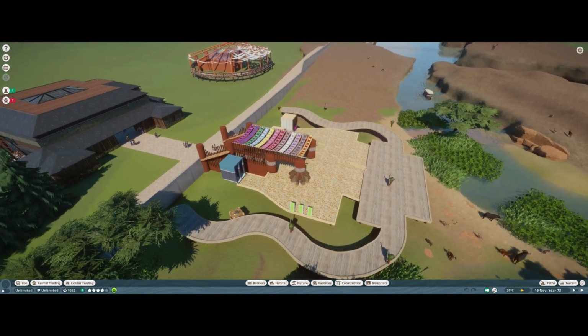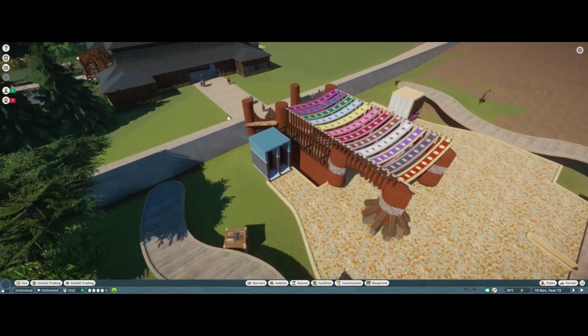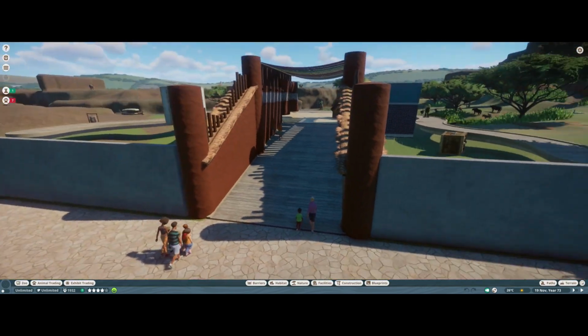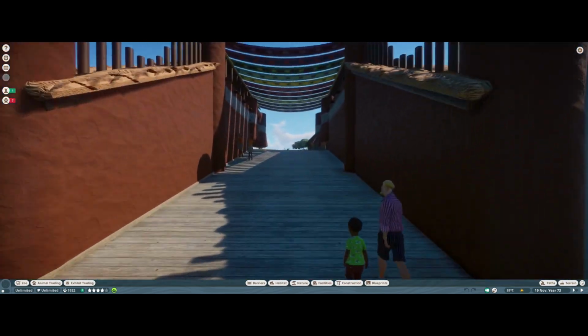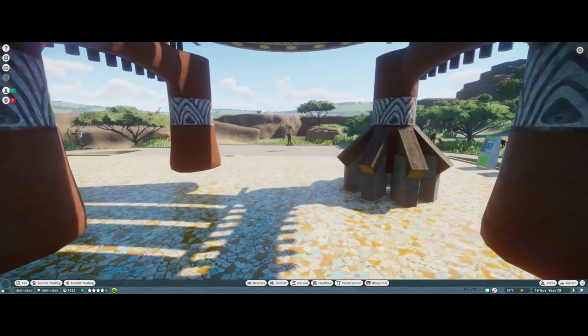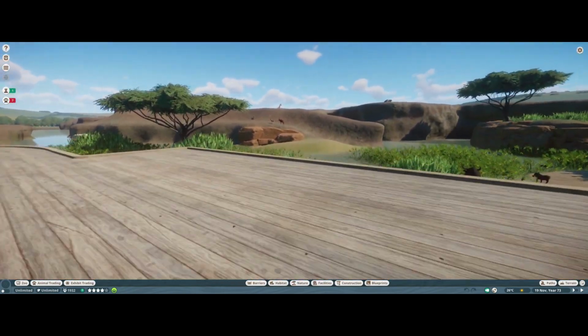So instead, what we've got is the same ramp that brings you. Let me actually get down here so we can see it from the full effect. So we've got the same kind of style that we had before. We're going to come up the ramp, come to a large area, and then we will have our observation platforms out here.